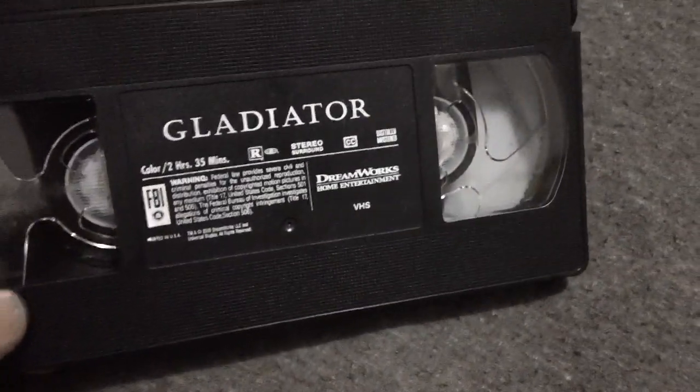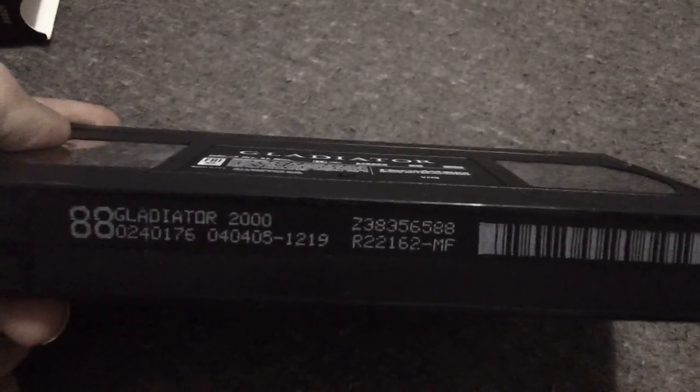Number 29. Here's where I got this one. You guys are gonna like this one as well. April 4th, 2005. Number 88. Yes, 2005 print. 275T on this one. Guess you probably know what that means, right?